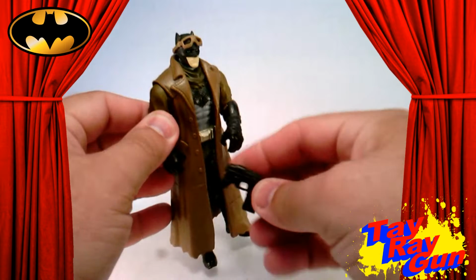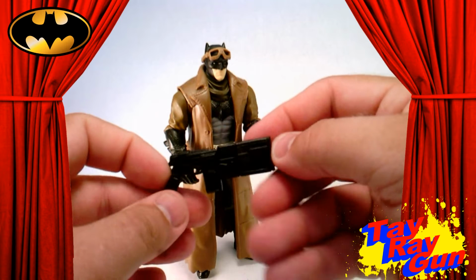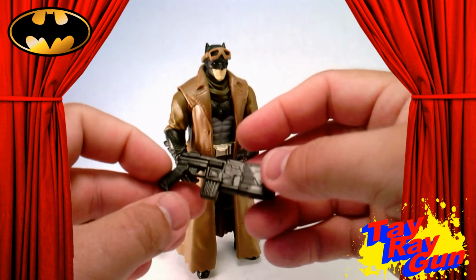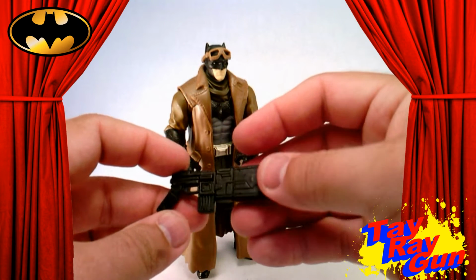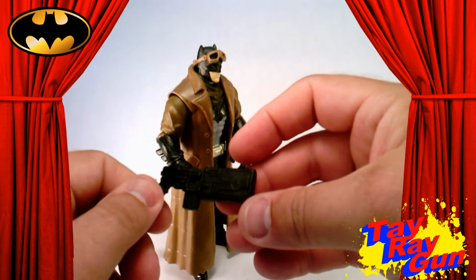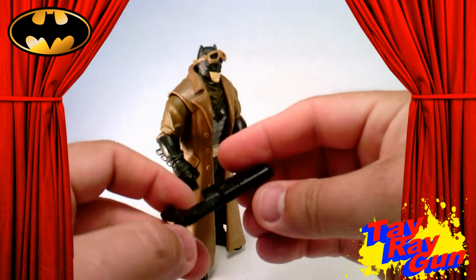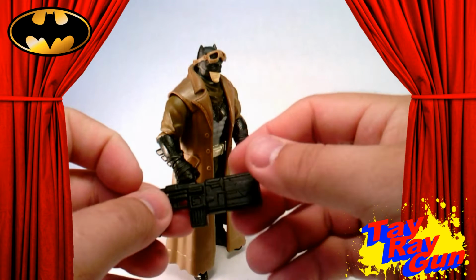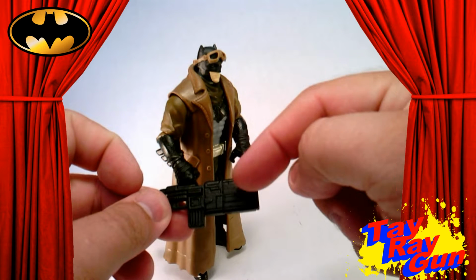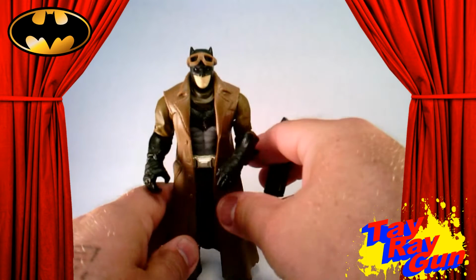A couple other things I really like. I love the fact that this weapon, in the movie he has a machine gun that he gets from a trooper, but since Warner Brothers has kind of a thing against machine guns being shown for toys, what they did is they actually have this weapon. It's a combination of a machine gun and what looks to be almost the EMP weapon from the Dark Knight movie. It's either The Dark Knight or The Dark Knight Rises, I'm trying to remember which one it is that he uses this on and kind of knocks out the power. So it's pretty cool.